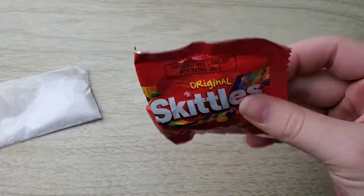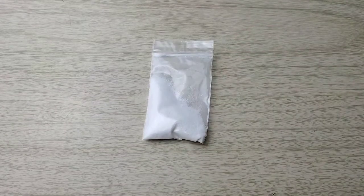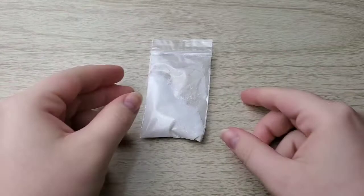And then they sent some Skittles and a packet of borax. Like I say, with any packet of borax that is not labeled, I would recommend labeling them just in case something happens. You're not responsible for it, so that's just a little thing about that.